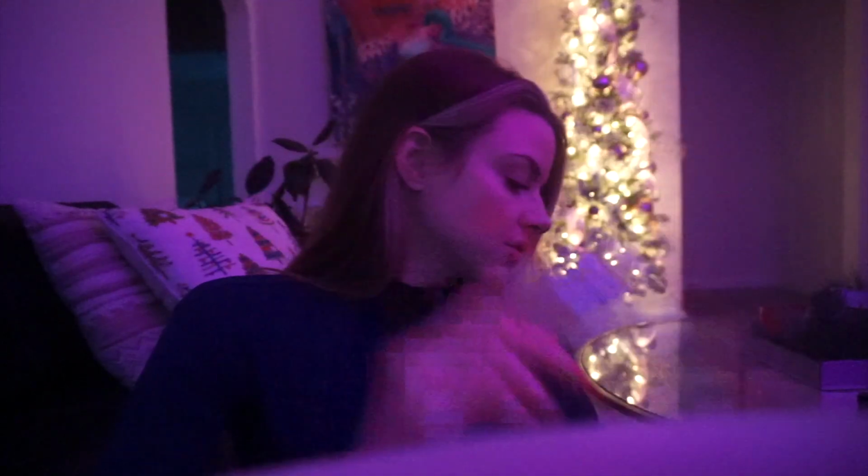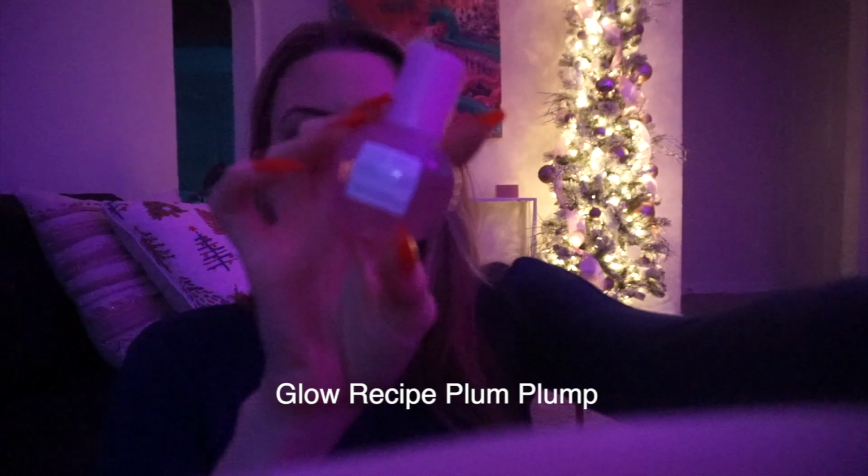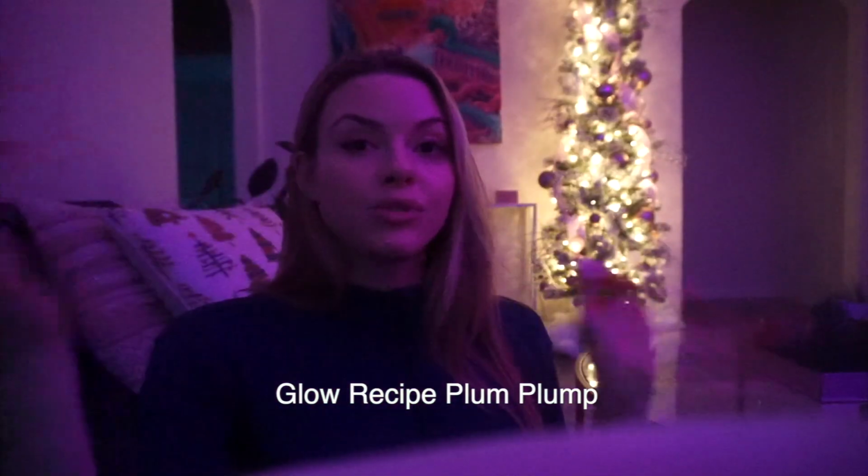Watermelon Glow or Skinceuticals, or this one I'm about to talk about, which is the Glow Recipe Plump. And this is comparable to my peptide serum. This is a very watery serum with hyaluronic acid and peptides, very similar to my product. But this has Kakadu Plum in it, which is a different type of vitamin C. It's very light. It's not a vitamin C that you can use in place of vitamin C. It's just a dash of it, just like my serum.